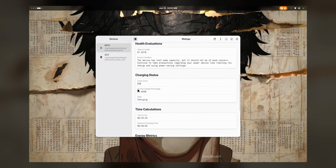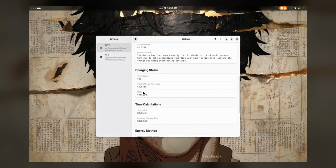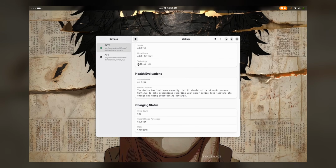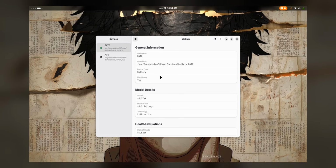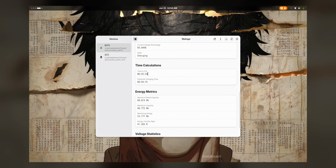Right now it is charging at 55% and it is using around 11.880 volts. And yep, the maximum capacity my battery can take is like 50 watts. And yeah, it's a lithium ion battery. My battery is not in that great of a condition, but it should be fine. And you can actually see the estimate of how long the battery will last. For example, right now, it will take around 25 minutes to full charge, okay? And projected charging time is there.